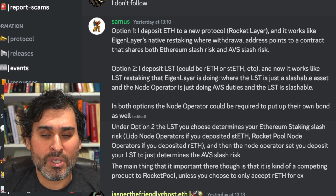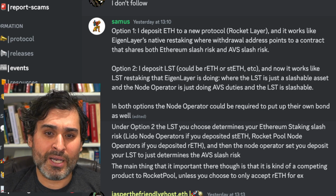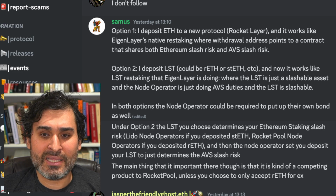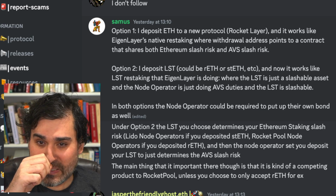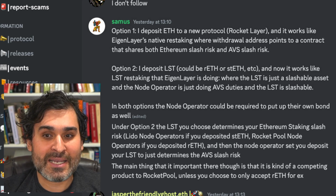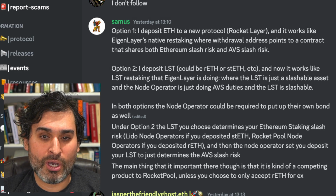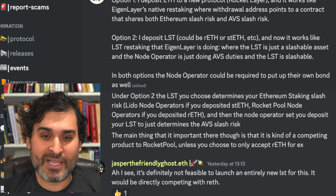He says option two, I deposit an LST, could be RETH or STETH, and now it works like the LST restaking that EigenLayer is doing, where the LST is just a slashable asset and the node operator is just doing AVS duties, and the LST is slashable. So it'd be like a second collateral basically. It says in both options, the node operator could be required to put up their own bond as well. So like an additional collateral.